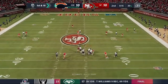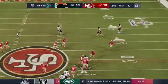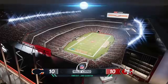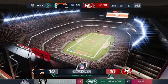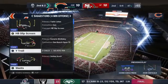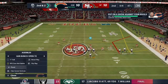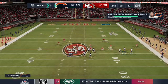From the gun, Hall. He's going to dump that off to his running back, Cohen. This will be stopped about 2 yards shy of the marker. 8-yard gain, 2nd and 2. 8 yards on the pickup. Brings up 2nd. Only needing 2 yards on 2nd down. 7-yard line.